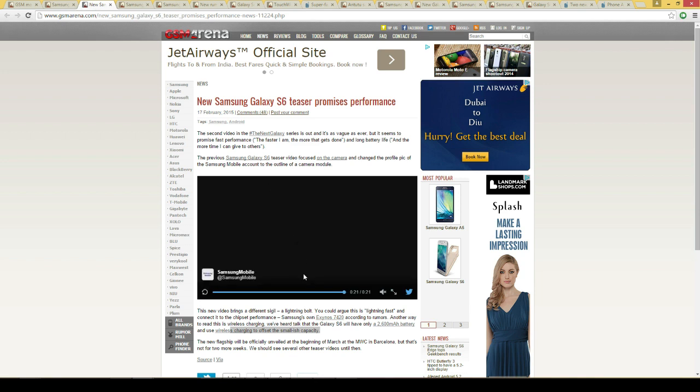But this could also mean things like wireless charging or improvements in battery life. However, as rumored, it's going to have a 2600 mAh battery. And knowing Samsung, they are going to go with a 2K display. So I don't know how performance is going to make sense, but we'll find out March 1st anyway.